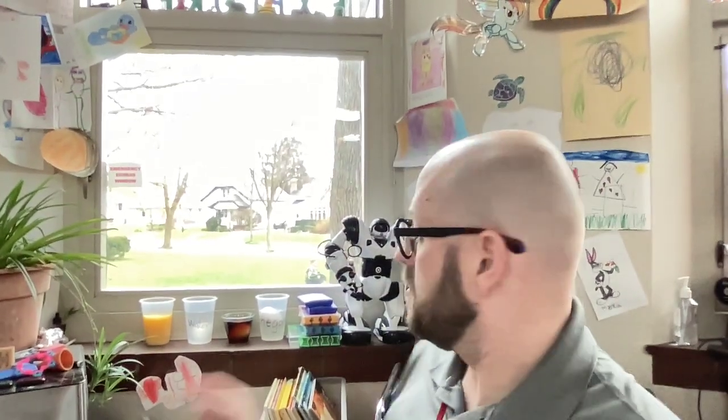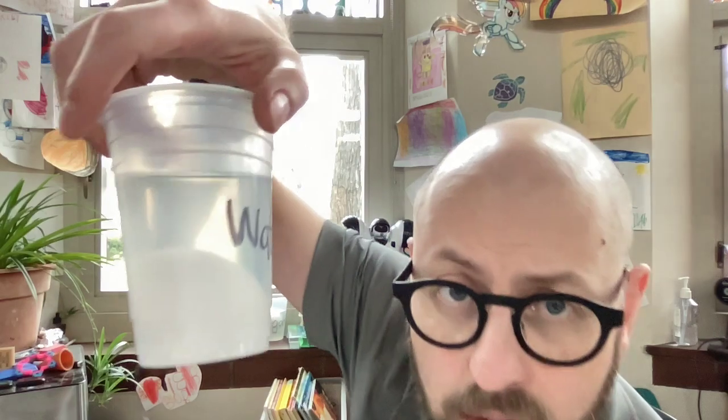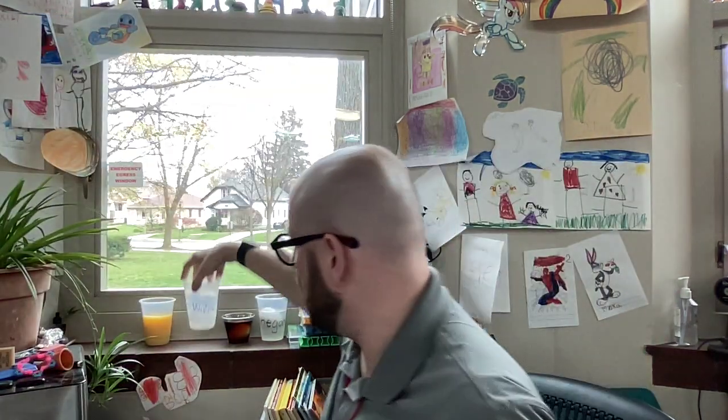We have placed eggs in cups. We've got some egg teeth right here. We've got an egg tooth in some water. We have an egg tooth in some orange juice. We have an egg tooth in some soda. And then we have an egg tooth in some vinegar.